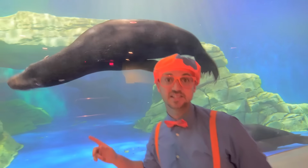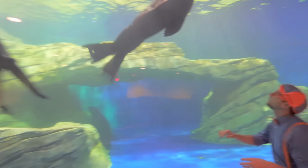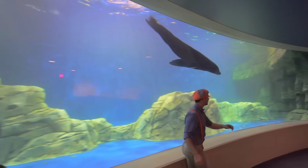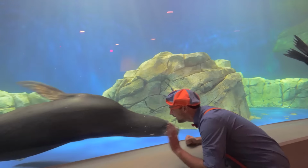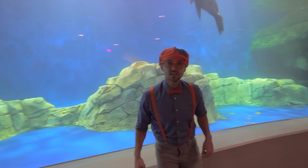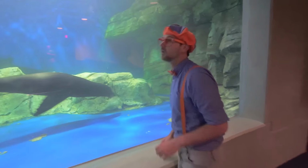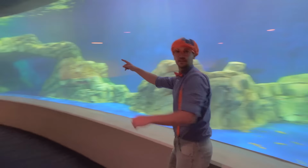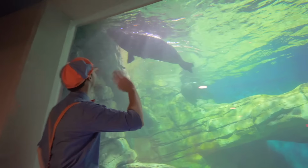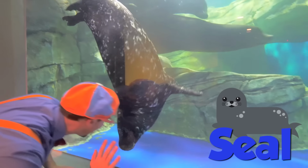So this is a sea lion. There's another one over here. Whoa, it's so big. That's so cool. Hello. And there's actually a seal in here as well. Let's go try and find it. Oh, here it is. Hello. See that right here? This is a seal. Hi.